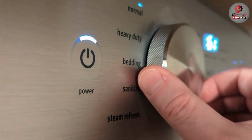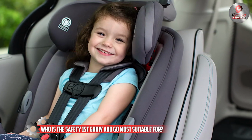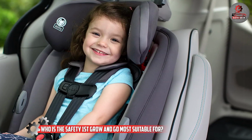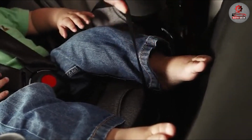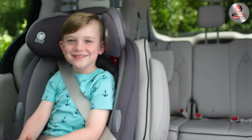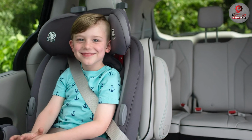clean and hygienic. Many all-in-one convertible car seats are big and heavy because they need to be large enough to support and protect children at the upper limits of the car seat's range, even if the child will be smaller than that for most of the years they use the car seat. This can be a drawback in an all-in-one.